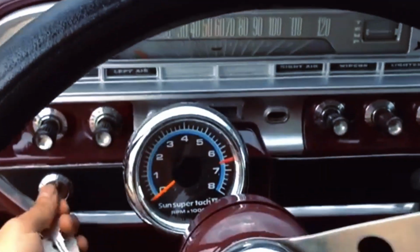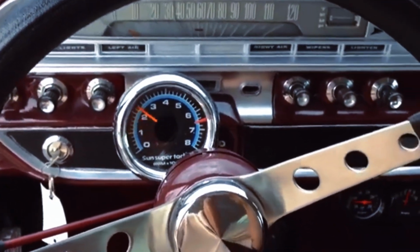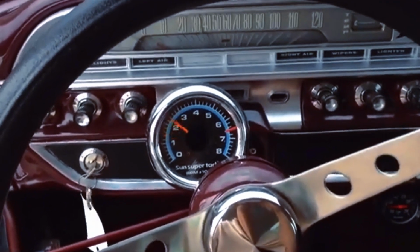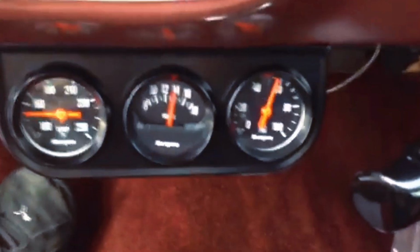Despite its shortcomings, the Ford Starliner remains an interesting piece of automotive history, representing the bold design ethos of the early 1960s. Its unique styling continues to attract a niche following among classic car enthusiasts. Today, the 1961 Ford Starliner is recognized more for its design than for performance.